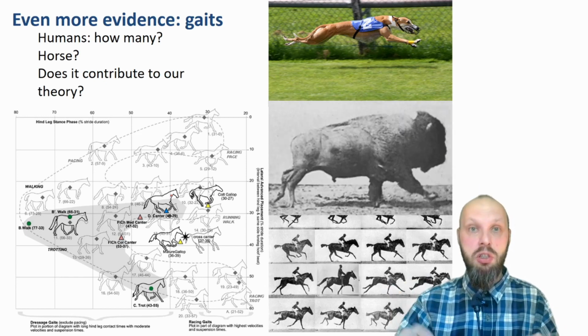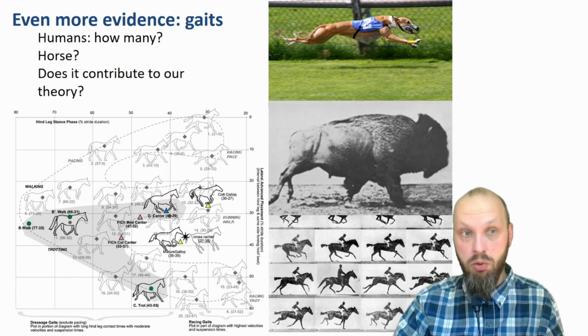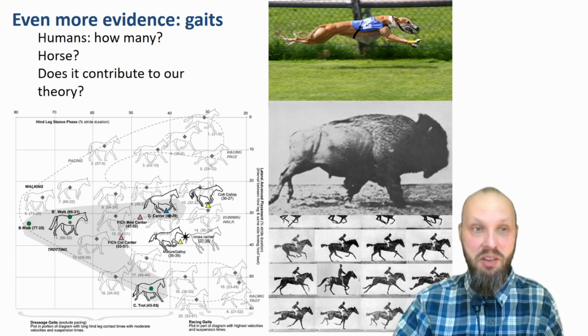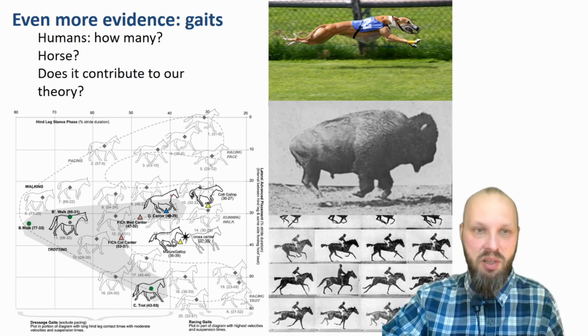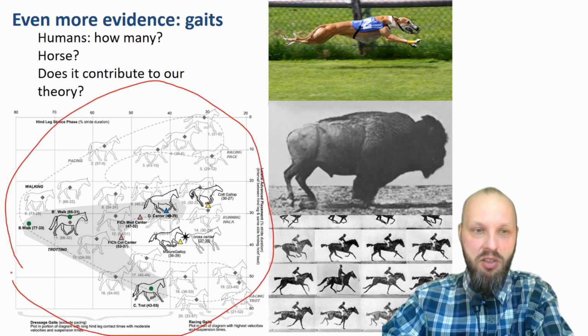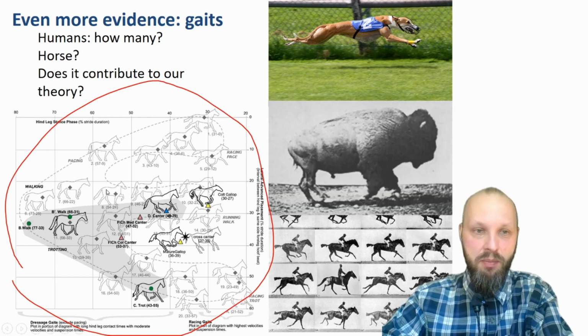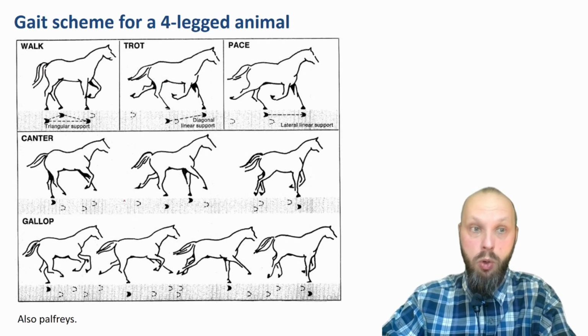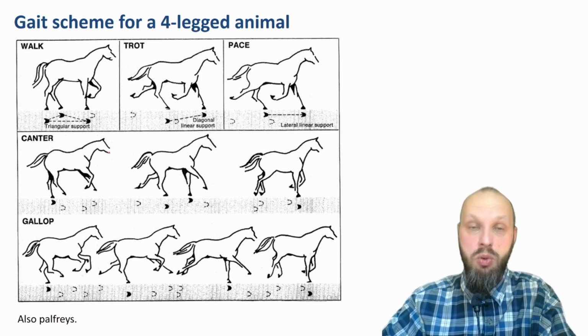But what are the natural gaits in a four-legged animal like a horse? Is it also only two, walking and running? It turns out that in a horse with four legs you have more options. This is a diagram that I found online that I don't completely understand. I just really like how it looks because it's so complicated and fancy. Supposedly it's a diagram of different gaits. The basic gaits are walk, and walk in a horse is kind of similar to walk in a human in the sense that you always move one foot at a time, one hoof at a time in this case.